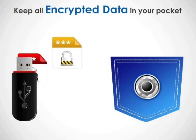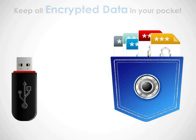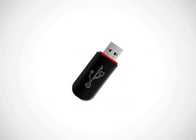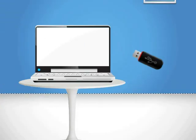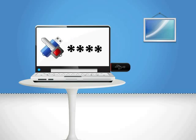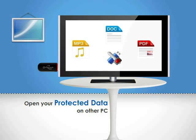With USB Secure, you can get all the convenience of keeping your data in your pocket, so that you never worry about losing it. USB Secure can password protect your USB drives in seconds, so no matter what, you're always in control of your files. You can install the program once on your USB drives and no need to install it anywhere. You can set a password of your choice after running the program, and you can open your files anywhere on any PC with the correct password.